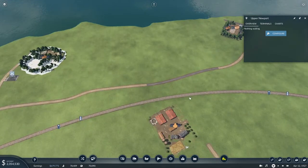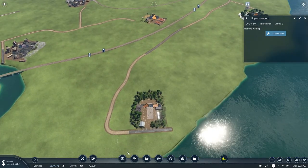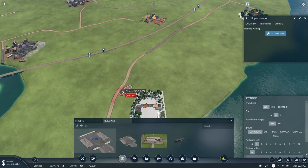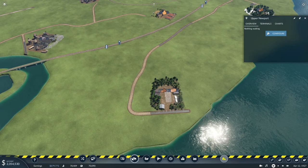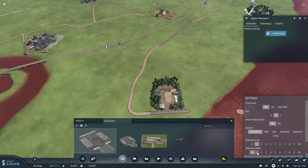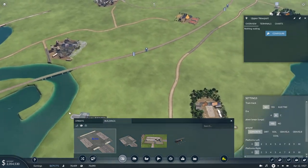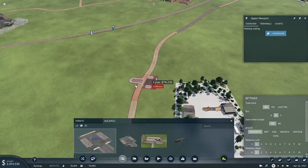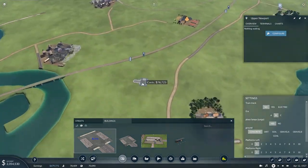That's good. And we need a truck stop here. And this one will want to... No, don't press delete. Press this and press the N key to spin it around. We will want two platforms here because we have in and out. Yeah, you'll be all right. Ooh, how am I going to get you across the water? I'll worry about that in a minute.